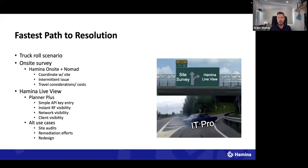If you think about what I'll show you in Live View, we are able to do things like site audits, and we can do them remotely from wherever we are. We think about remediation efforts. When we do this API call and pull the data in, we can see where the access points are currently located. Then we can also use some environmental learning techniques to look at moving the access points around and see how that might impact the RF profile of the environment, and maybe even add some predictive access points into the mix as well.